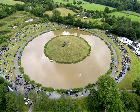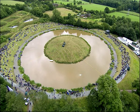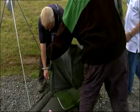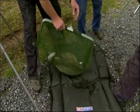First, at peg 16. Matt Hall here, who's having a fantastic start. Matt, how are you getting on? You feeling good? Yeah, I'm feeling really good. It's a good start. It's a good barbel here, and I've managed to catch barbel from the off, so I'm quietly confident that I'll be catching them steadily throughout the day. Great stuff. Thanks very much indeed.